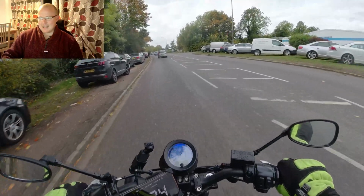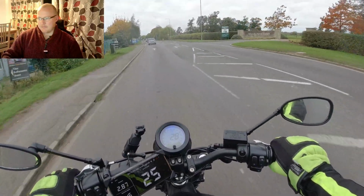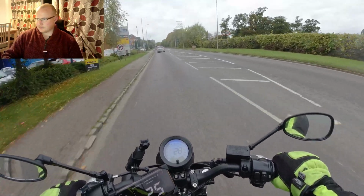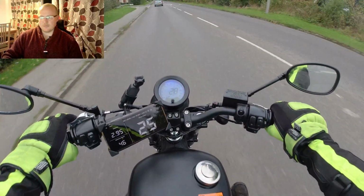It is a Euro 5 compliant motorbike with a wet clutch, 5-speed gearbox. It's fuel injected, and it is a single cylinder 4-stroke 2-valve engine.